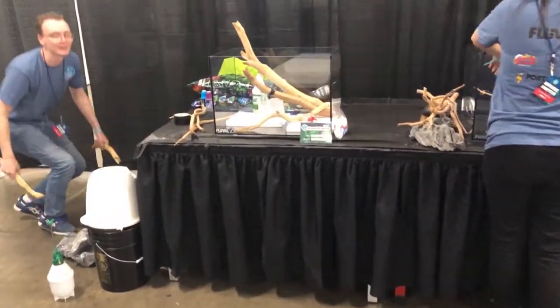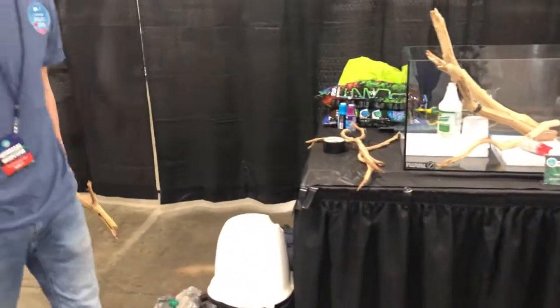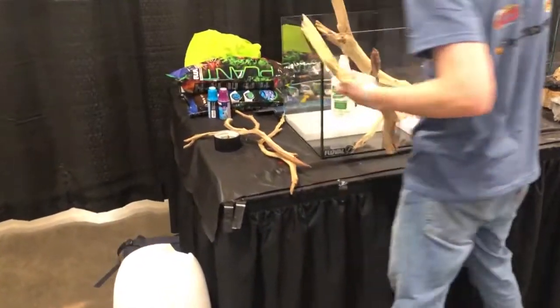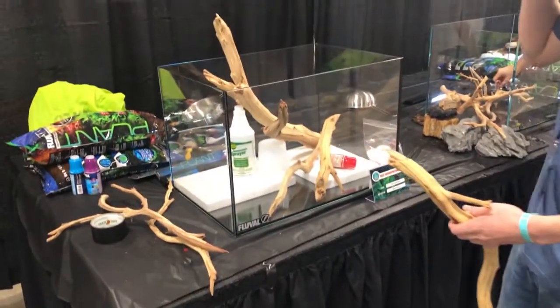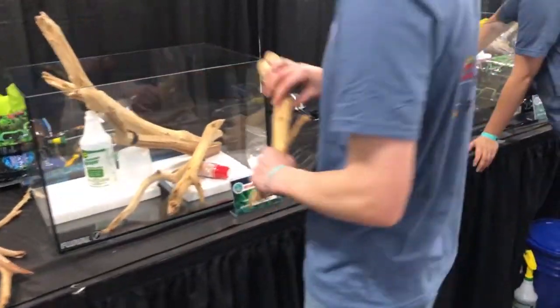All right, let's go take a peek, see what everybody's up to. Crushing wood. Alex is here. He's using saws and he's cutting it up to get his vision in there. He's got some styrofoam going in there. That's a neat idea.